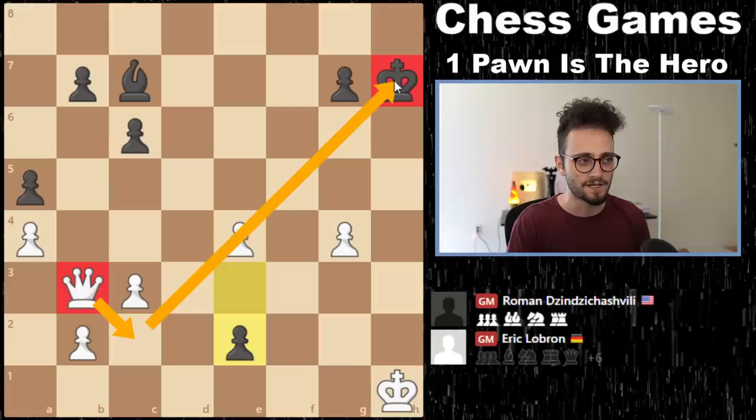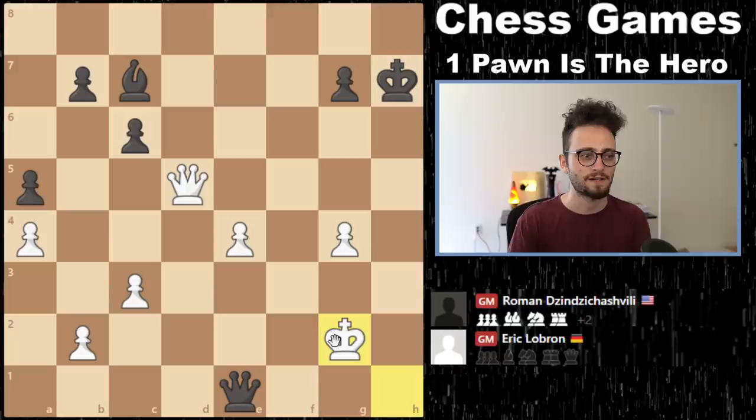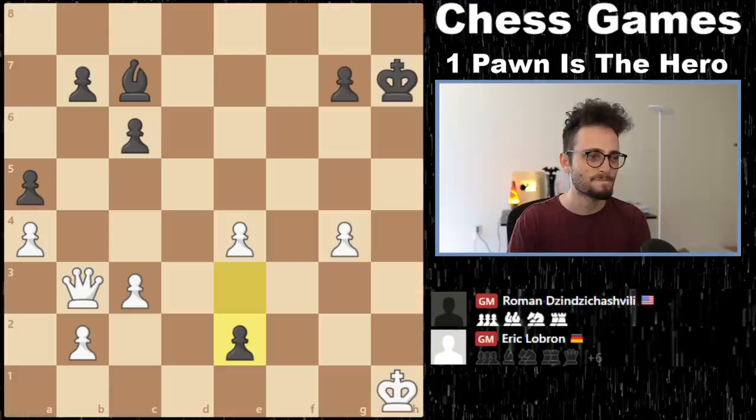There's also no way to give perpetual check to black. Like, for example, even if queen d5 was possible, this is always check. You see, if this wasn't check, then white could maybe give, like, a perpetual check. But nope. e2 and one pawn seals the game in amazing fashion.